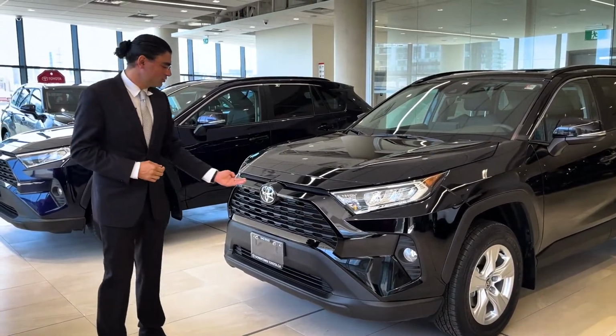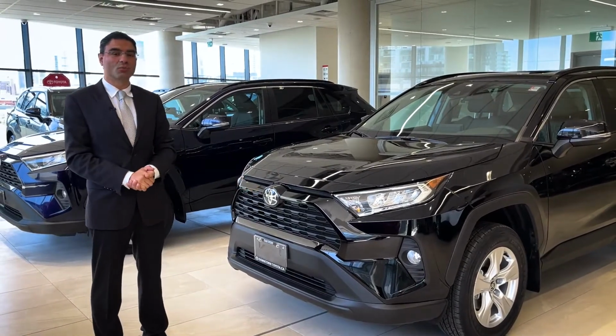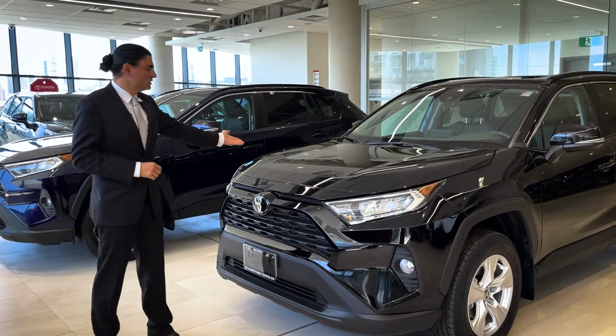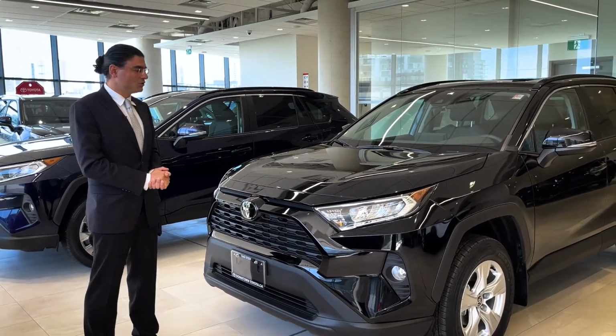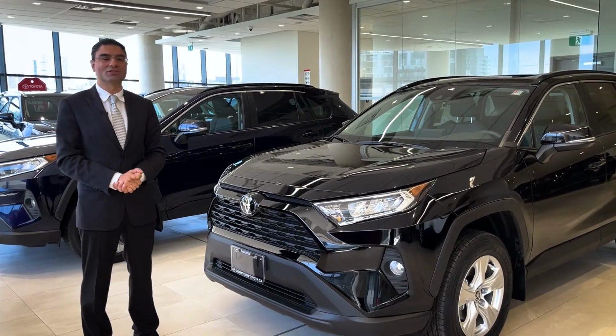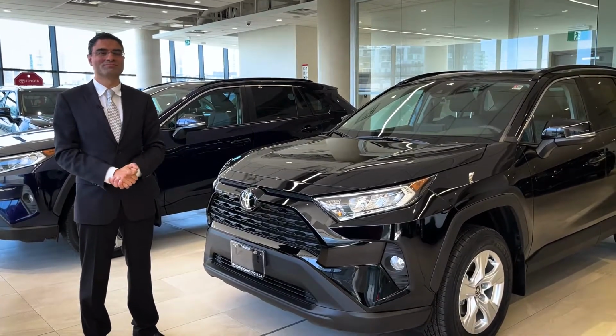You can see that the Toyota emblem is stylishly finished in chrome along with a matte black grille, which complements the stylish contours of the car, as you can see here, all adding to this stylish package that expresses the confidence of the 2021 RAV4.